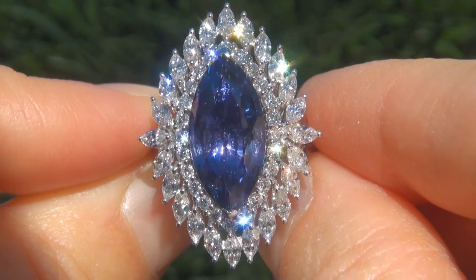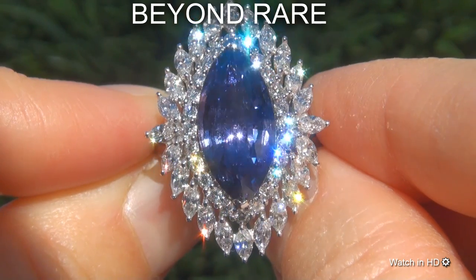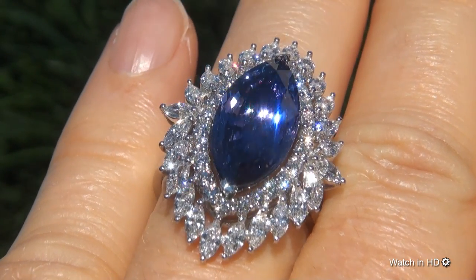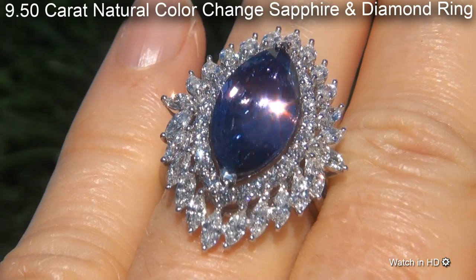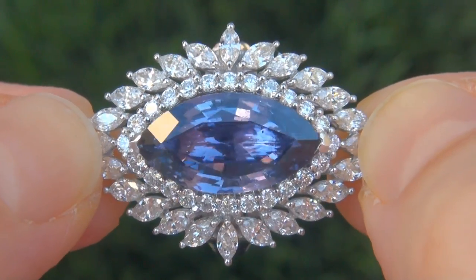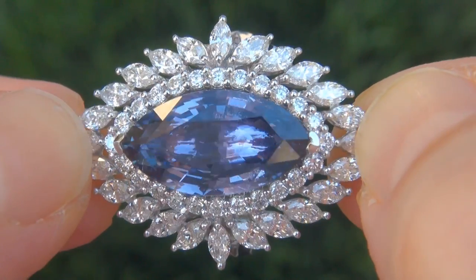Welcome to Certified Jewelry. Just in from our consigner is this beyond rare, investment grade, GIA certified, extra fine, unheated and untreated, near flawless, 9.50 carat, natural color change sapphire and diamond ring. It is a genuine solid platinum vintage ring from a private estate collection.